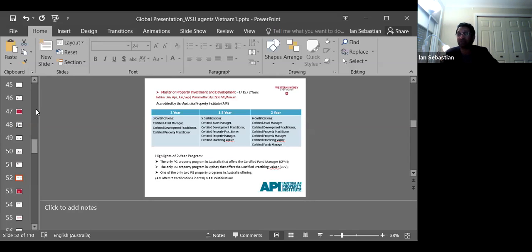The other thing I mentioned about our masters, especially in business, is the flexibility in terms of choice of intakes. We have 4 intakes: January, April, June, and September. Also note the fee structure is reasonable. It's around 31,000. That does not include scholarships, which I'll talk about a bit later, and those could reduce your fee even more. It is accredited by the Australian Property Institute, and in terms of postgraduate, we're one of only 2 universities in Australia in postgraduate programs that has 6 out of 7 certifications, which is really good in terms of accreditation.